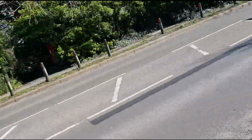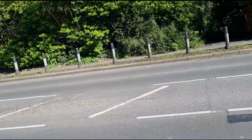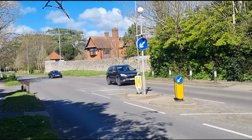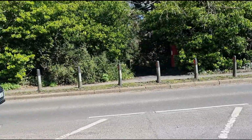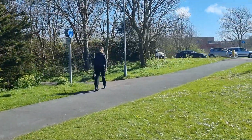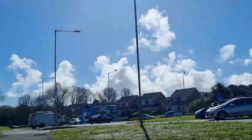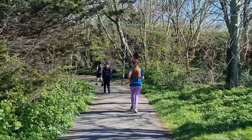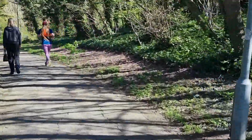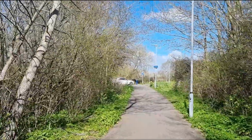Right, we get out to this road at about 13.25 miles, and it looks like we're going directly opposite down that road. Okay, so yeah, there's a road opposite to the left a little bit. We're going down there. Just arrived at Eastbourne District General Hospital, which I hope I'm not going to be needing the facilities. But anyway, we've come across from there, and we're going down this path alongside the hospital now. Okay, get to the end of that path now. Just approaching Hampden Park.